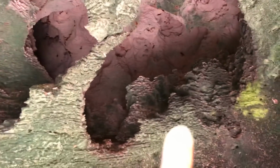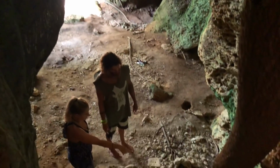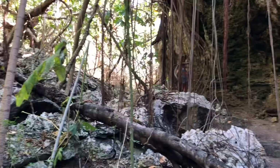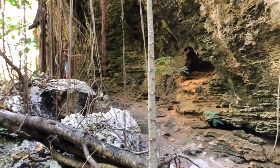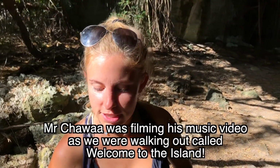In the Indian cave in Middle Caicos. I think there's bats there. So we met Mr. Chawa.